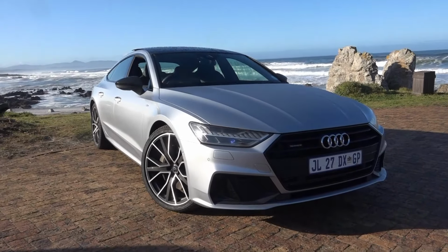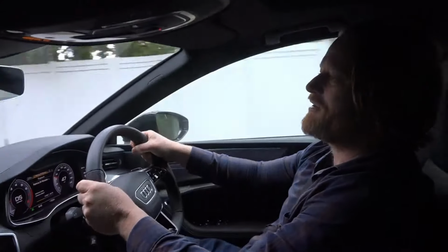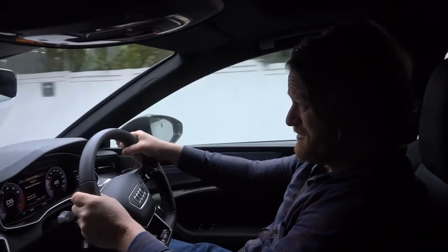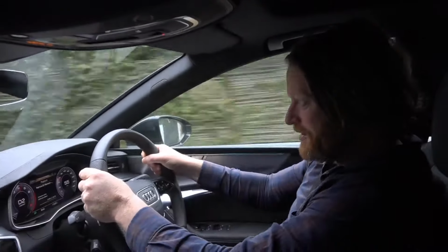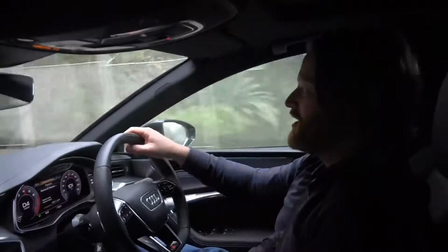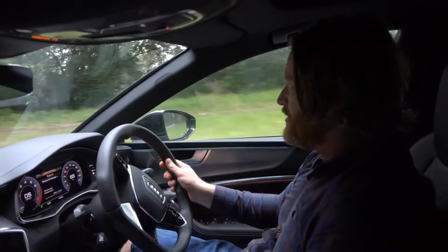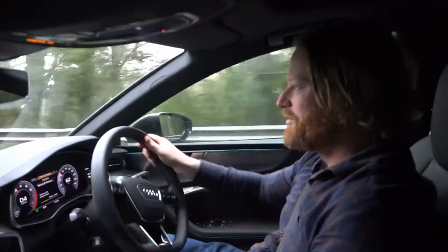This car really flies. When you bury the foot, you have to really hang on to the steering wheel, and you get that feeling of, oh, let's give it a try. You do that, and you feel like you're flying. And then on the brakes, into the corner, the Quattro. Oh, handling is sublime.